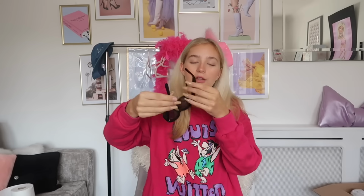I've never found a pair of glasses that I love as much as these. I think they're so sophisticated. And I just love the shape of them as well. So this is them properly on my face. I'm obsessed with the shape. I just think they're so cool. They really remind me of Victoria Beckham, kind of. I actually can't remember how much they were. I think they were around 100 quid.